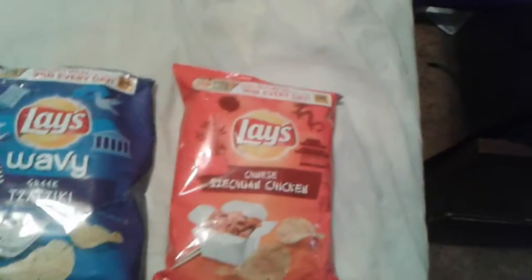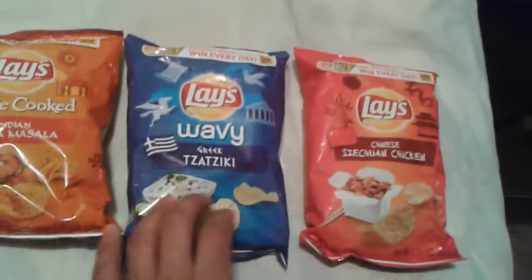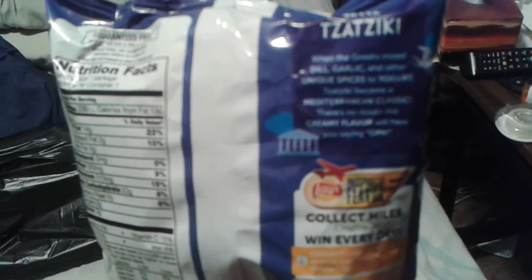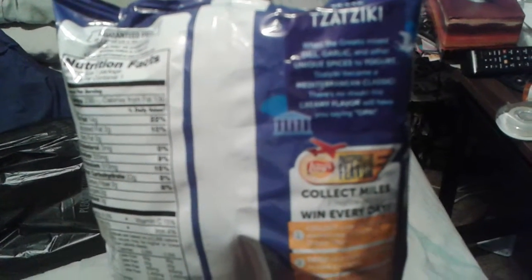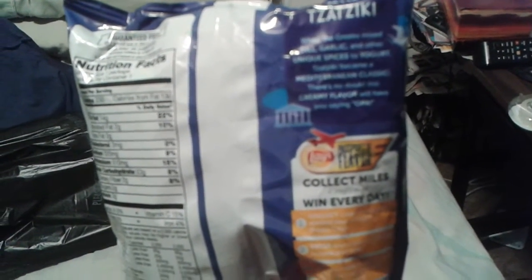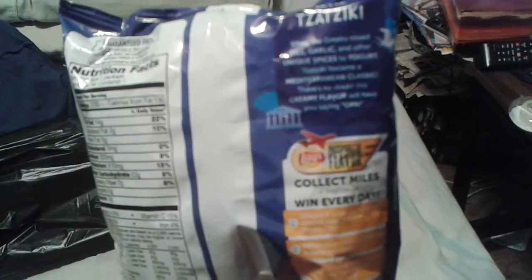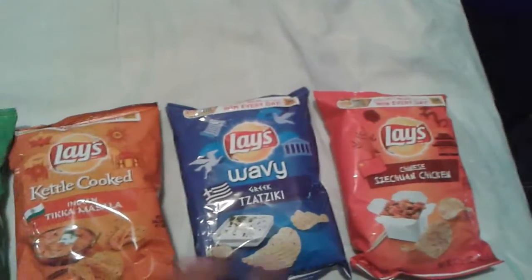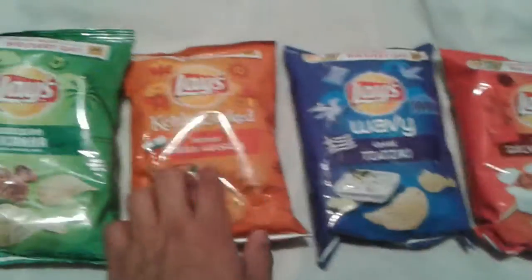Global flavors and NSPs, which I got right here. So that's that one. The Greek tzatziki, or tzatziki, whatever. When the Greeks mixed dill, garlic, and other unique spices to yogurt, tzatziki became a Mediterranean classic. There is no doubt this creamy flavor will have you saying "opa," whatever that means. Yeah, I've had their sauce from Subway. It's delicious, so I'm looking forward to that.